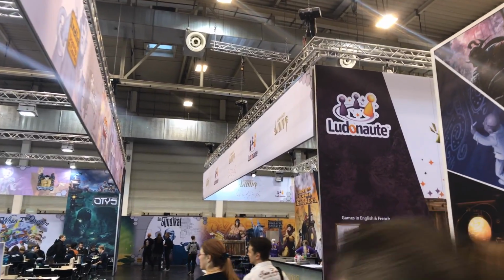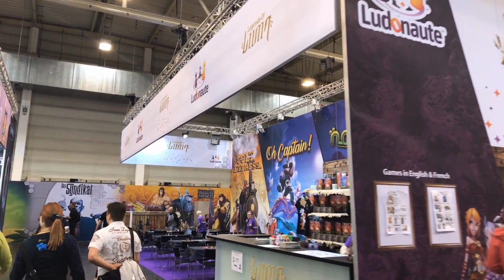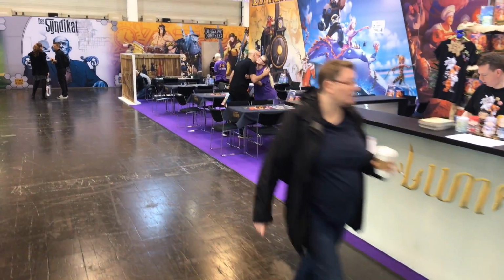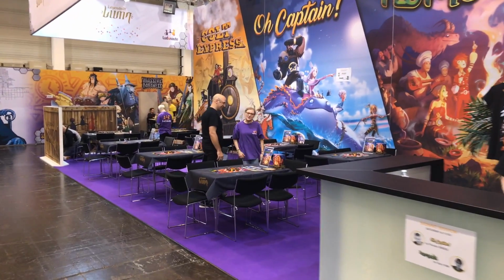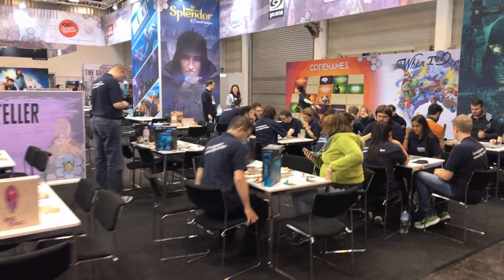Ludonaut over here. I mean, and these are just amazing booths. So you can see they're really pushing all different games here. They got Captain and Nomads. Just a big giant section. Again, this is all Asmodee. Over here, showing off Dice Forge.